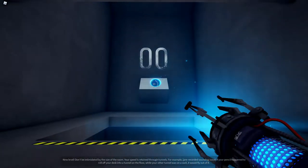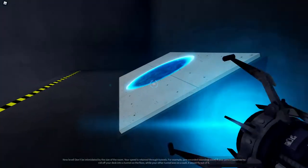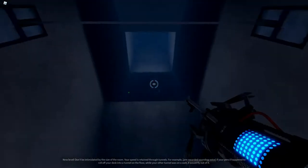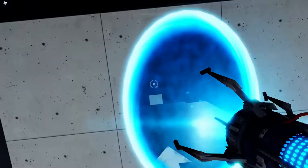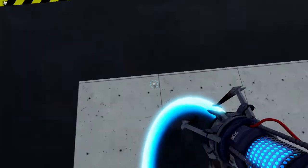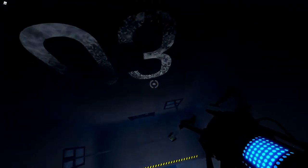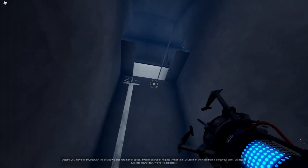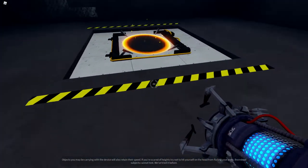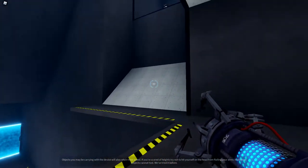New level! Don't be intimidated by the size of the room. Your speed is retained through tunnels. For example, if your pencil happened to roll off your desk into a tunnel on the floor while the other one was on a wall, it would fly out of it. Objects you may be carrying with the device will also retain their speed. If you're scared of heights, try not to hit yourself on the head from flailing your arm. Brain-dead subjects can't test. We've tried it before.